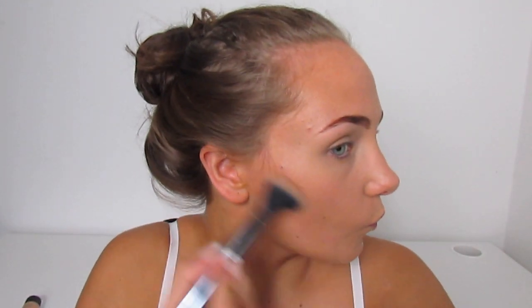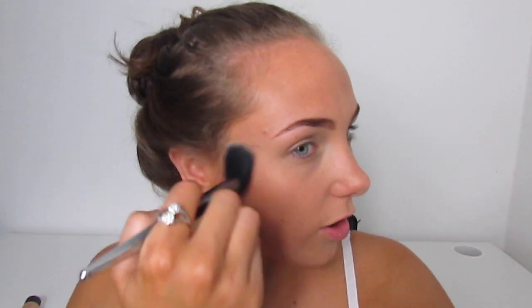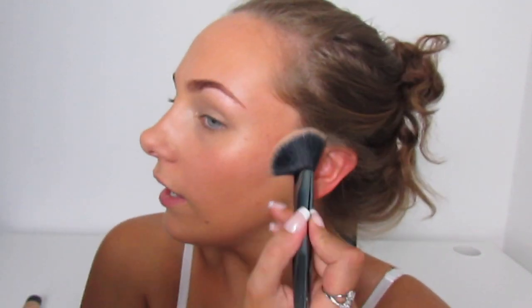I'm going to take this on an angled brush by Urban Studio. I was looking for the name. And I'm just going to take this in the hollows of my cheek. So obviously not where I've just put the cream bronzer. I'm going to put it more low. And this is just to define my cheekbones a little bit more because they're a little bit of a darker and a deeper colour. Take it up my temples. So nothing really dramatic, just a little bit darker in the cheekbones.